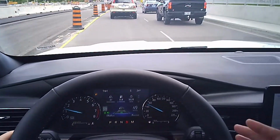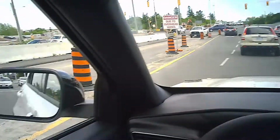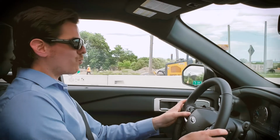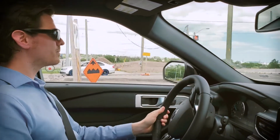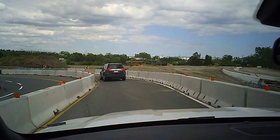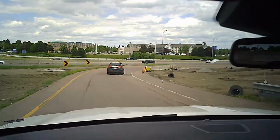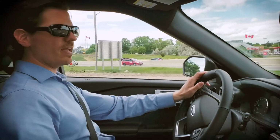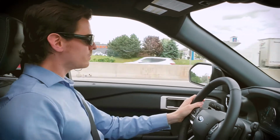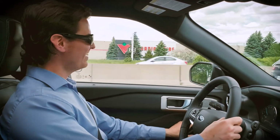But as you can see, as the vehicle in front of me is slowing down, the vehicle itself is automatically slowing down for me as well. So it really is a true stop and go. It can literally bring your vehicle to a complete stop before bringing you back up to speed. So it's really, really handy. Okay, let's give it a little bit of power, see how it opens up. Very nice. Oh, that's great.